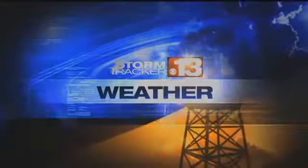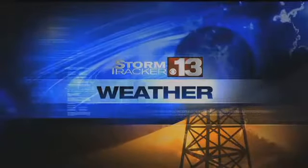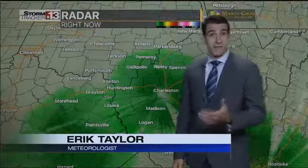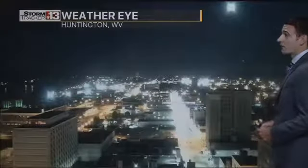Now, Storm Tracker 13 with the area's most powerful HD live Doppler radar. An excellent start to the weekend out there. Tons of sunshine and comfortable conditions. We started out a bit chilly this morning, and now we're ending on a chilly note as those temperatures fall with clear skies above and nothing going on on live Doppler radar.